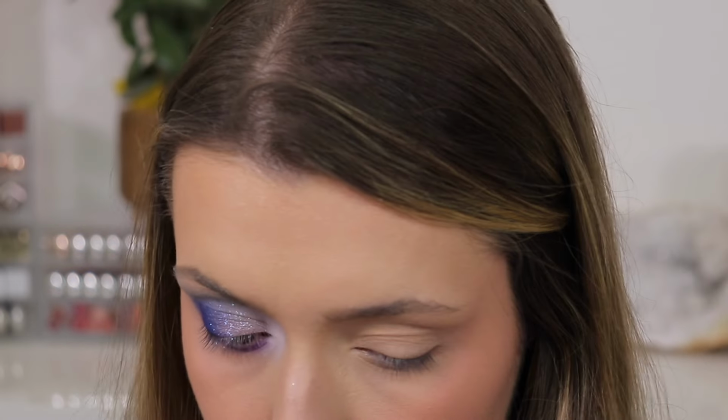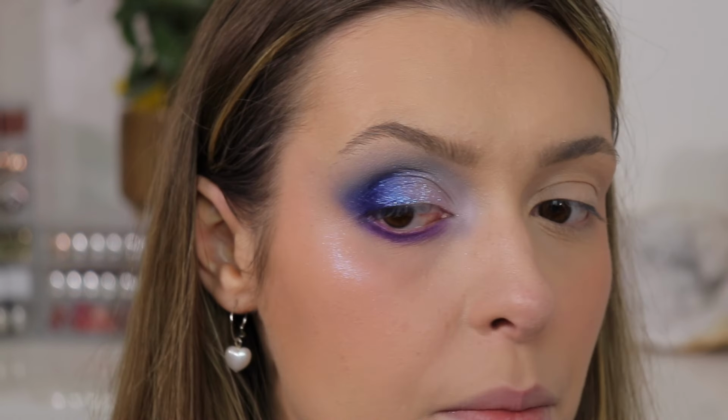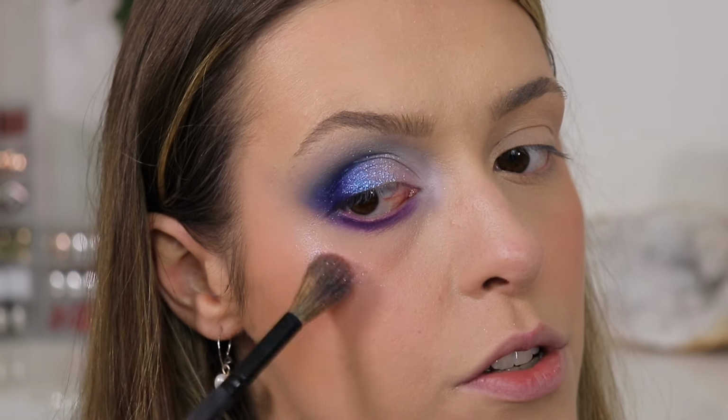And then I'm also wanting to, where's the highlighter gone? I also want to put this blue highlighter on as well. Should we do that now actually? So this is in the shade Azura Shine. I never put blue highlighters on really. I have them and I actually really enjoy them. Like, look at that. Look at it, look at it, look at it. I can't stop staring at it.